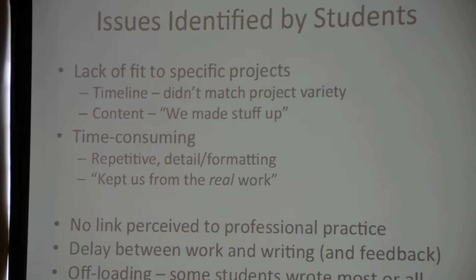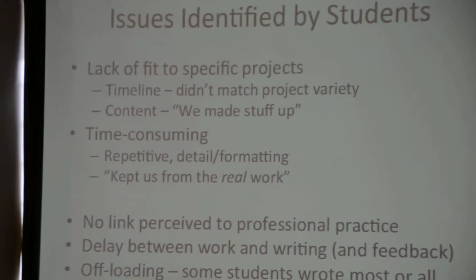So the timeline didn't match, and I love this comment from one of the evaluations a few years ago: we made stuff up in order to fit into the reporting format. You were giving us marks for this, we didn't do that in our project, so we just made it up. And so they perceived it as bullshit.